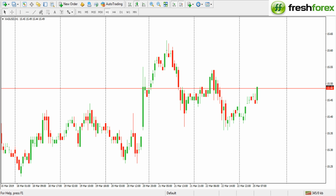So today's the first day of the week. We are on the 25th of March 2019. We're going to look at all the pairs from the monthly point of view and see if there are any good trades that you can have for the week.